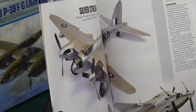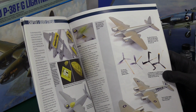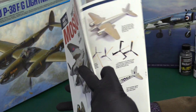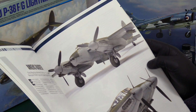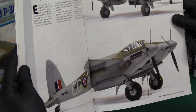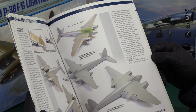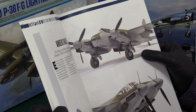Metal finish Mosquito, silver finish. I say metal finish, it's just sprayed silver because it's obviously a wooden aircraft, but anyway. It's not a raw metal finish like they are on other aircraft. And then Amiens Raider, this is probably the one I'm going to have. That's Percy Pickard's aircraft. In fact, that's not Percy Pickard's aircraft, is it? F for Freddie. Yes, it is.